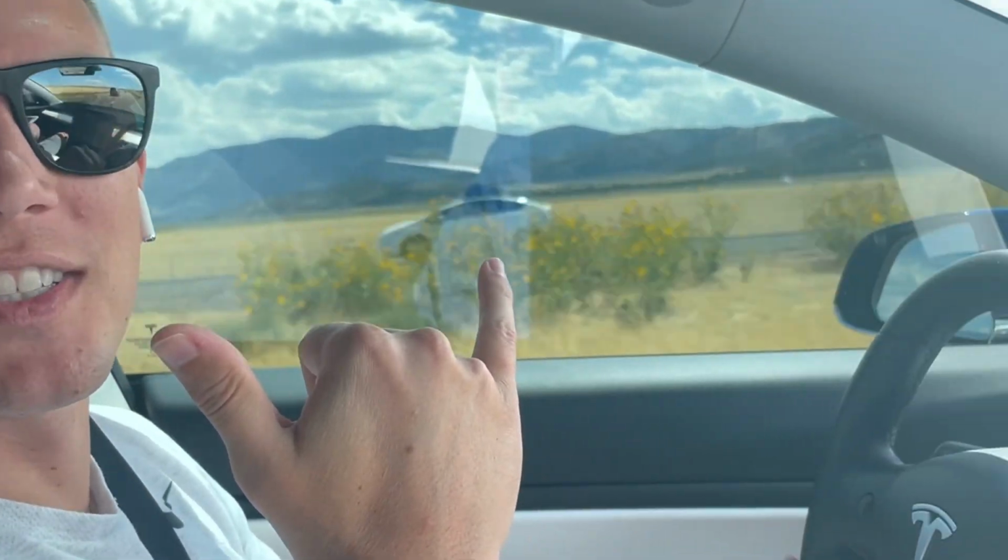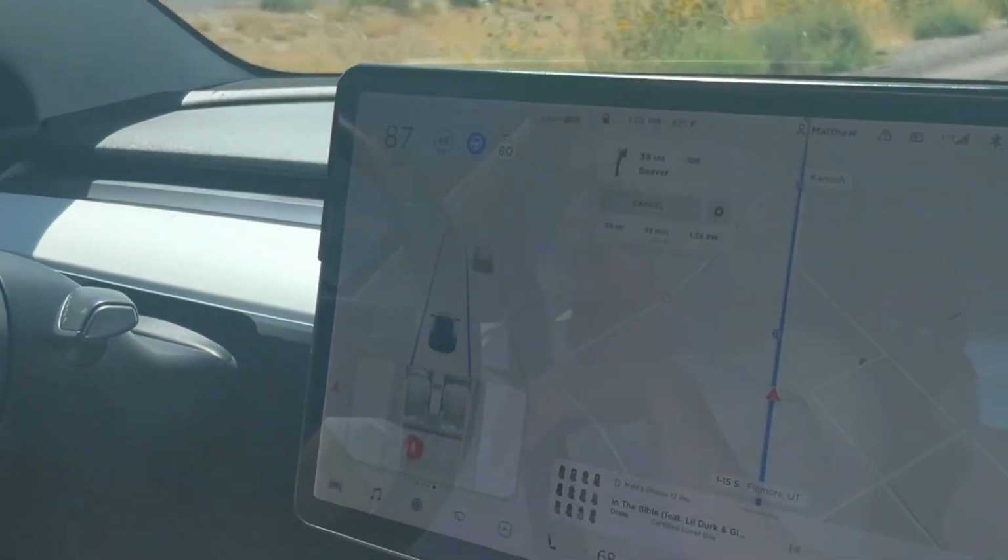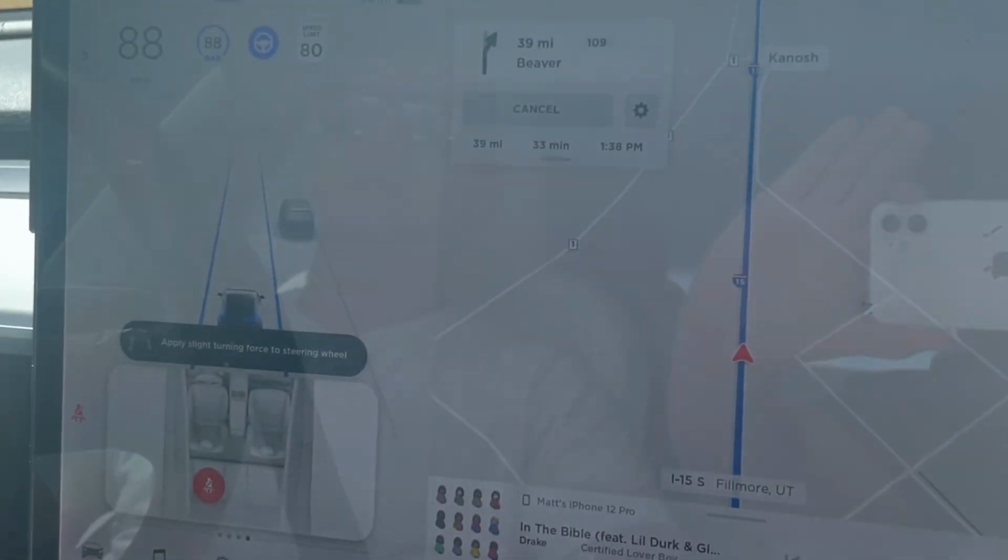Other than that, autopilot is great. Cruise control is fantastic. It's really a comfortable ride. It's really smooth and easy. The directions make it really nice as well. So, you know, when I first bought this car, here's my final thought.